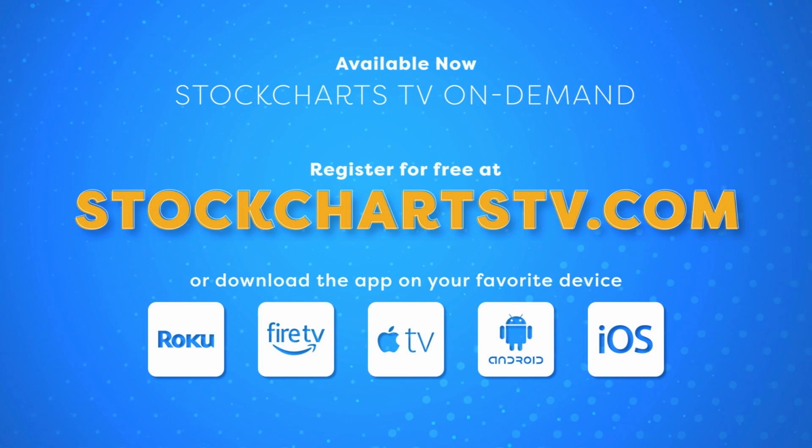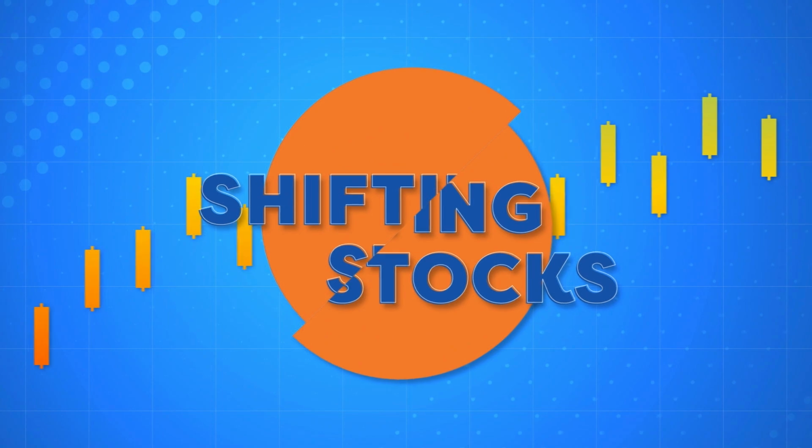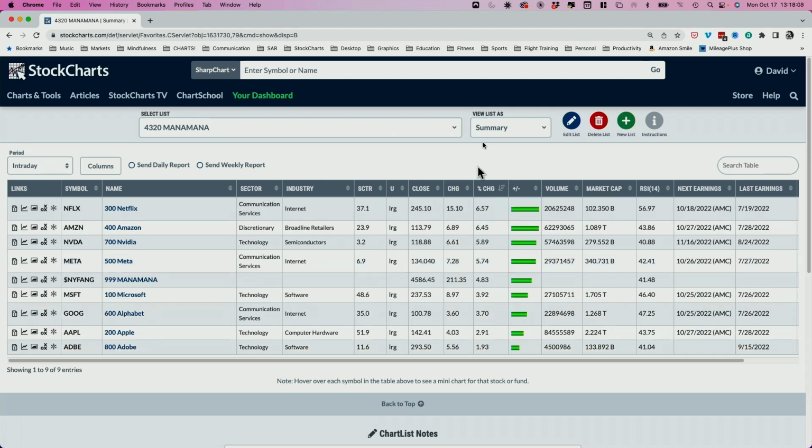Let's continue on our show today with our next segment, Shifting Stocks. We talked about the big picture, talked about the sectors and how they're rotating. Now let's go through some of the individual names on the move, in the news, things you should be aware of. I want to start with the FANG stocks, or what I call the phenomena stocks.